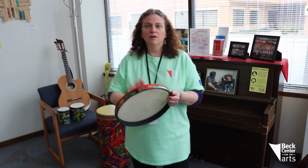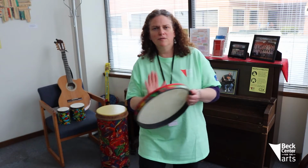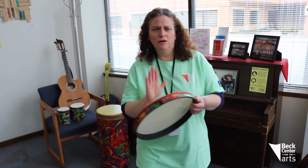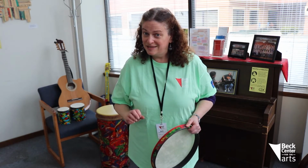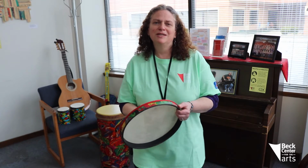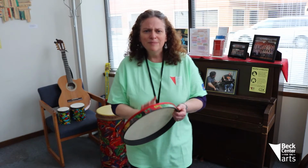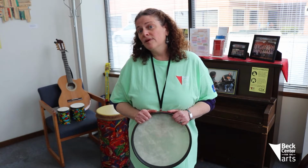March, march, march, march, march, march, march, march. Okay, you ready for the fastest one? The tiptoe. Tiptoe, tiptoe, tiptoe, tiptoe, tiptoe, tiptoe, tiptoe, tiptoe, stop. So I have some words to help us remember the different rhythms.